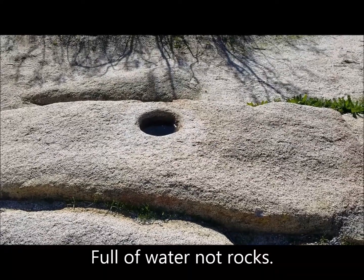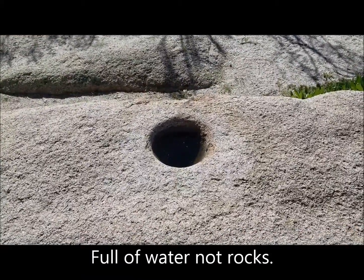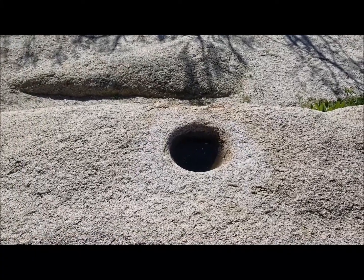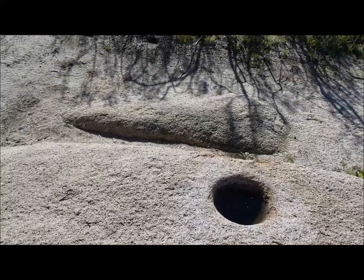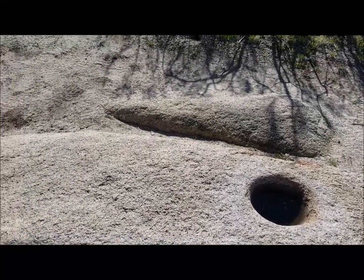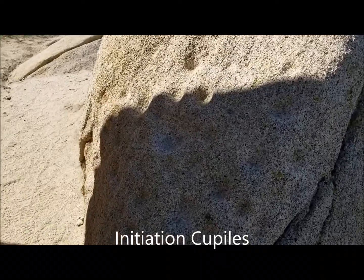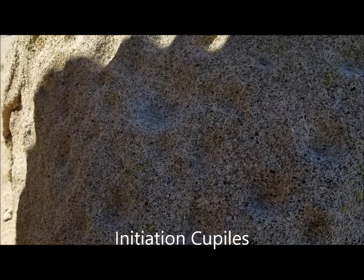And yet here's another mortero. It too is full of rocks and is deep, so it was used for years and years, as this granite doesn't easily give way. Now what is interesting is someone just recently discovered cupels, dents or indentations you can see in the rock. These are called cupels, and they were a part of the initiation of the young people into manhood and womanhood.